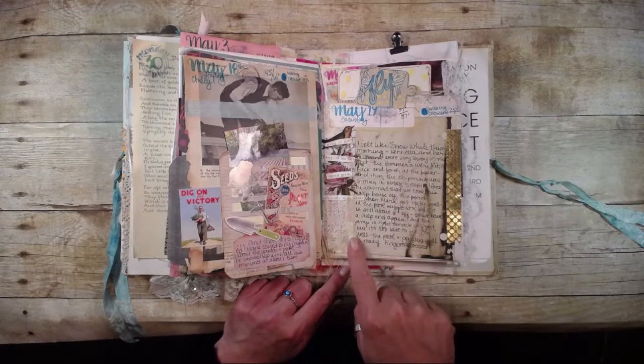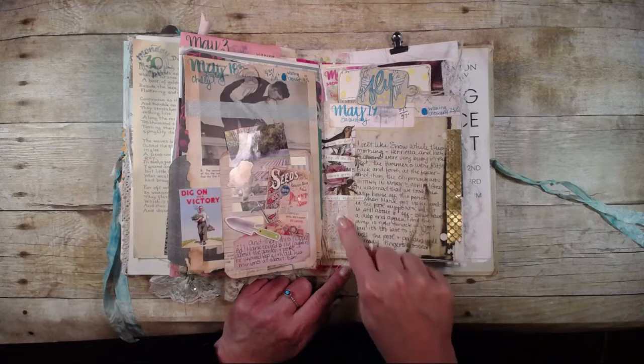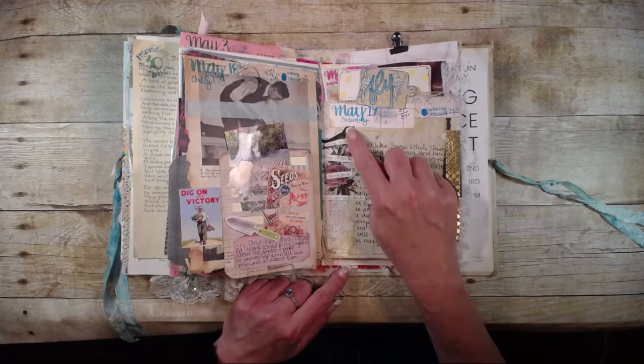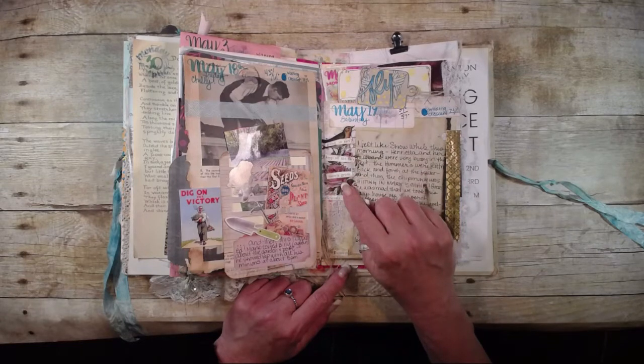So I just have a little bit of book page stuff that was laying on my desk again in my bin bucket. And these are some stickers that I got from Hobby Lobby.